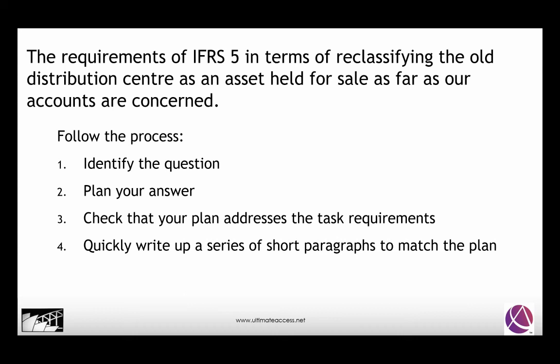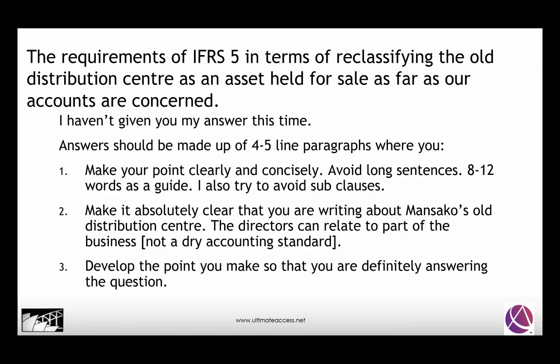We're now at the stage where you would start to write up a series of short paragraphs. I haven't given you my answer this time, but you would have a series of 4 to 5 line paragraphs where you look into the detail of each of those headings. You make your point, it's clear, it's concise, you don't use long sentences. I would say try to avoid even using a comma. Short 8 to 12 word sentences when you make a single point are a lot easier for the marker to understand. Make it absolutely clear that you're writing about the old distribution centre, because the directors will relate to that. If you start telling them all about some dry accounting standard, they will switch off and your examiner won't be giving you as many marks. Develop the point and make sure that you're definitely answering the question.